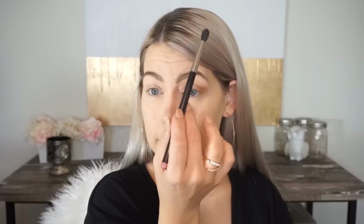And then I'm just gonna blend some of that out. That went on really well. It's not patchy at all. This is a 224, and the brush I applied Latte with was the M433 from Morphe.